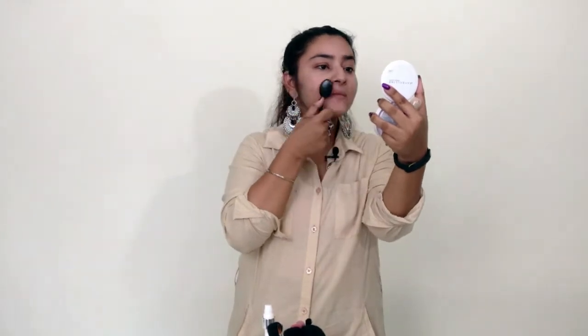I'm just equally adding it with the brush, and you have the concealer in all your places. Then if you feel you need a little more coverage, you can use foundation. I'm not feeling like using foundation today, so I'm going to take my BB cream, which is again sort of a universal for me.